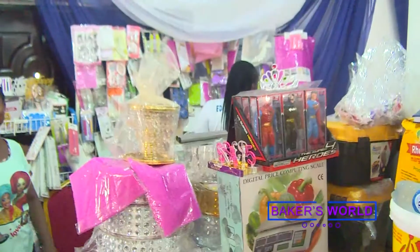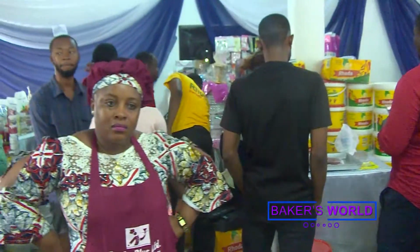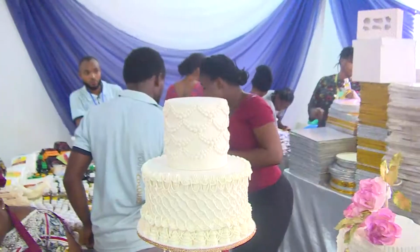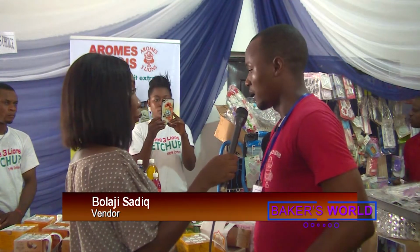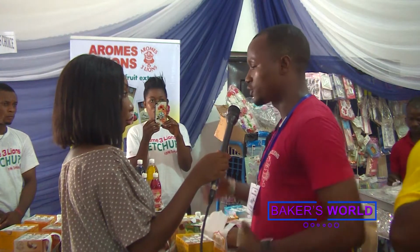Baking tool vendors are always available at cake shows to sell materials and tools the participants may need to practice new skills. Vendors Arena was busy as cake makers trooped in to purchase necessary tools at the event. We have been able to reduce the price. The reason is that once you come for an exhibition like this, you have to make the prices affordable for all of them. This is my first time attending this kind of program, but so far so good. People have been really turning out, and I believe after this program they really go to the market and look for the product.